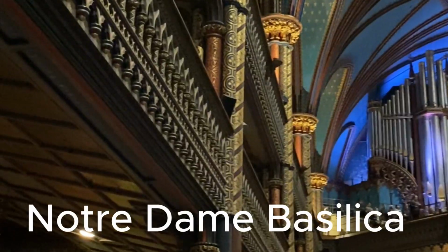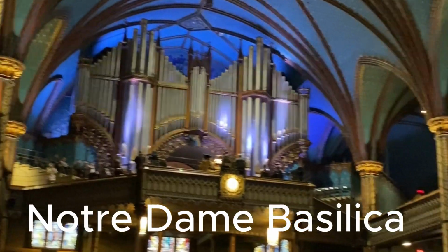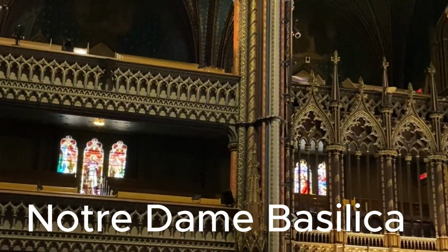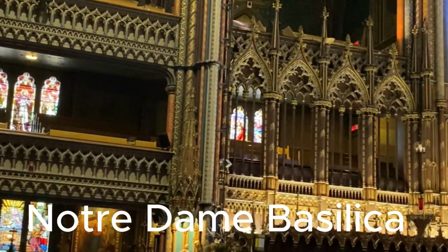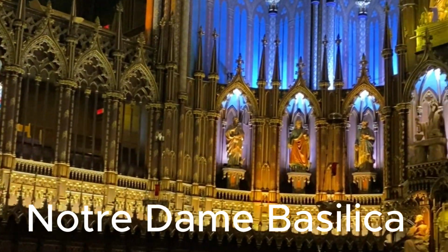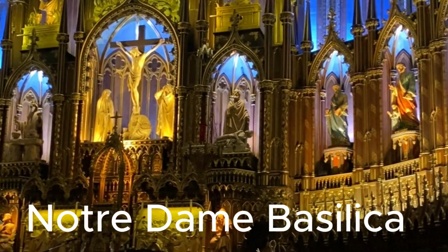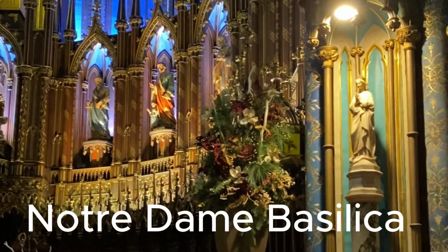Today, the Notre Dame Basilica welcomes visitors from all over the world, attracting millions of tourists each year. Guided tours allow visitors to explore the rich history and architectural marvels of the basilica, including the famous Cassavant Frères pipe organ, one of the world's most exceptional musical instruments. Aside from its spiritual significance, the basilica often hosts concerts, choral performances, and events that celebrate Montreal's vibrant cultural scene. Its grandeur and acoustics make it a sought-after venue for classical music performances and weddings.